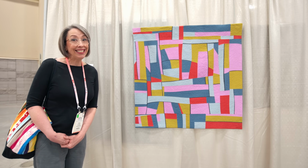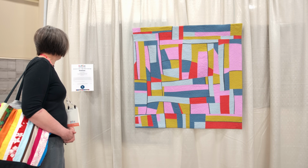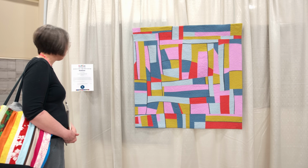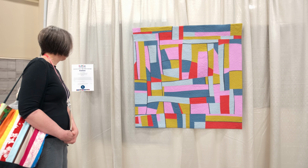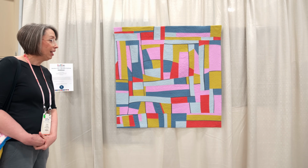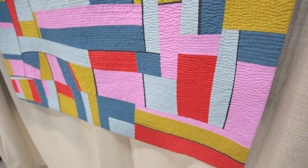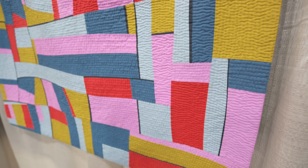So this is Matisse by Jane Stokes, and she said the quilt is hand quilted with thread colors chosen to match the colors of the fabric. She used all 6 again, so my hat's off to you. She said the colors of these fabrics reminded me of the saturated colors used by Henri Matisse in his artwork. You know I love a good artist reference. And so those of you that are familiar with Matisse's work, you can probably see the influence that his work has had on this piece.